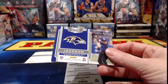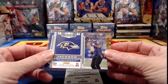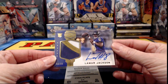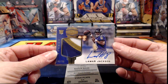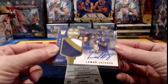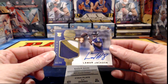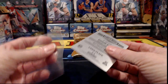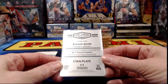Oh, it's Lamar Jackson. Ravens, you're about to have a good night. As soon as we flip this over, we're going to find out how good it is. Oh, it's pretty good. It's numbered to 99. Got a nice relic there. It's a four color, I mean, black's in there. Maybe it's not. I thought the black was right there on that edge, but I guess it isn't. So I lied to you. It's a three color. There is no black. You know what? It doesn't matter. That's a nice hit for the Ravens. You got the autograph and the nice big relic, three color.